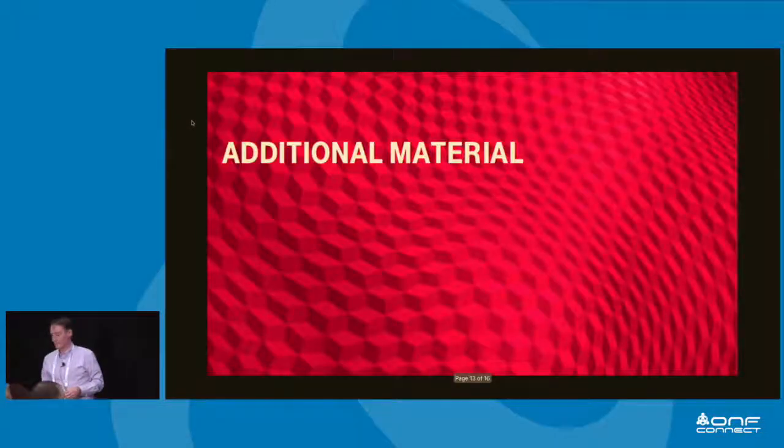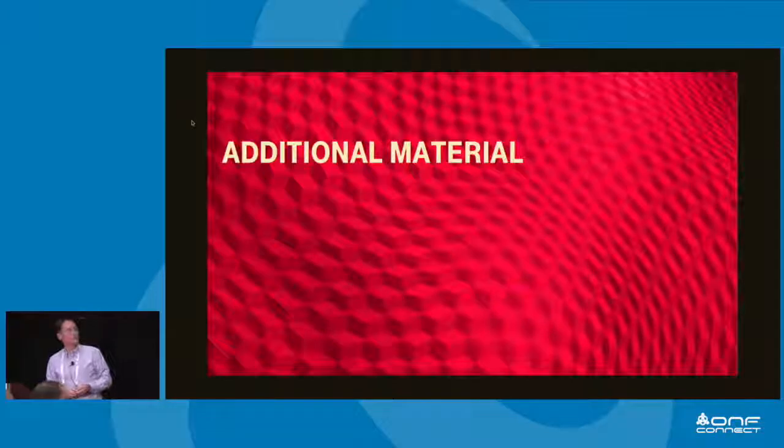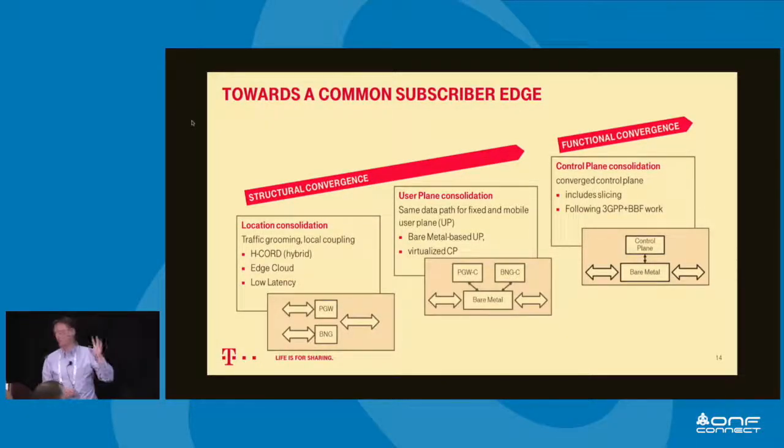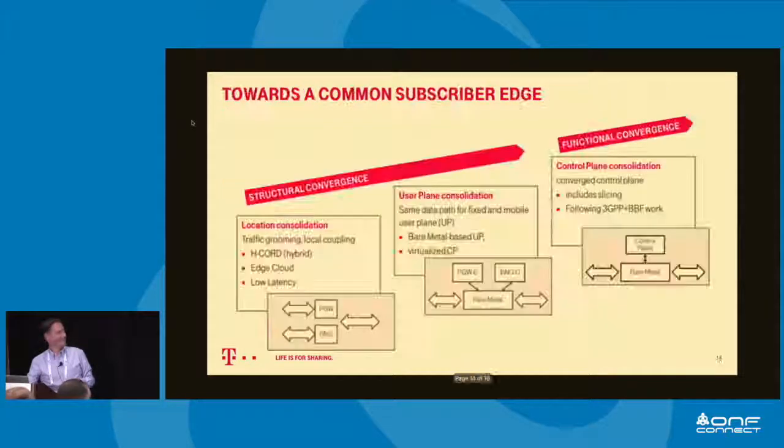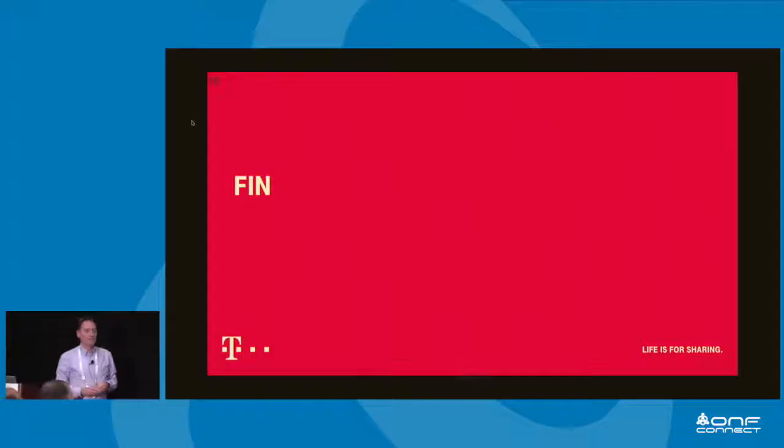Skip, because I had additional material. Yeah, one of the slides seems to be missing, but it doesn't matter. I think I'm good with this one. Now I'm confusing you, right? I think I've reached this one. Well, thank you very much, and I don't know if there's time for questions, but thank you. We have 5 minutes for questions.